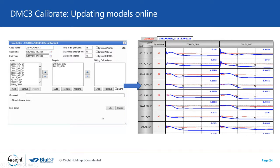And upon running this case, we get this output, which shows the newly identified models in blue and the existing models in the controller in red. And looking at this by eye, we can see that there's approximately a 4 times gain difference between most of the blue and red models.